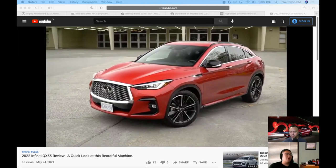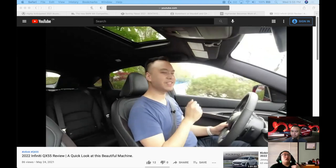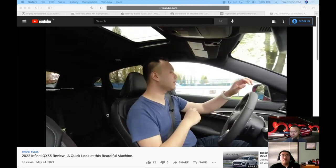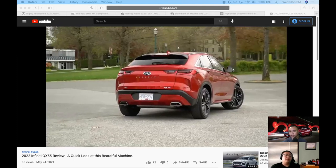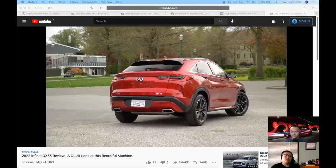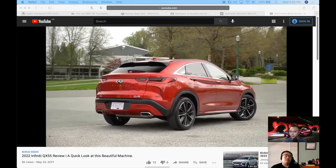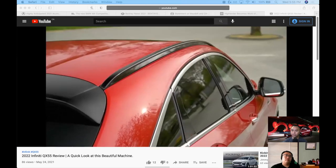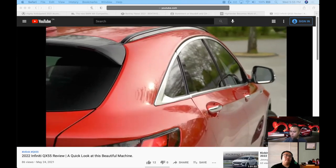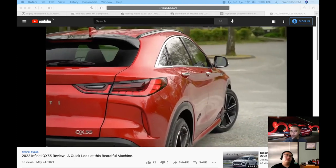Now, they haven't changed anything really on the inside. It is all carried over from the QX50, a lot of which is carried over from the Q50, which is almost a decade old now. It's already old, yeah. The infotainment, they did update with wireless Apple CarPlay, which is nice. But unfortunately, you don't have a Qi wireless charger in here. So if you want to charge your phone, you have to plug it in. They give you wireless CarPlay, but they should have given you the wireless charger as well.